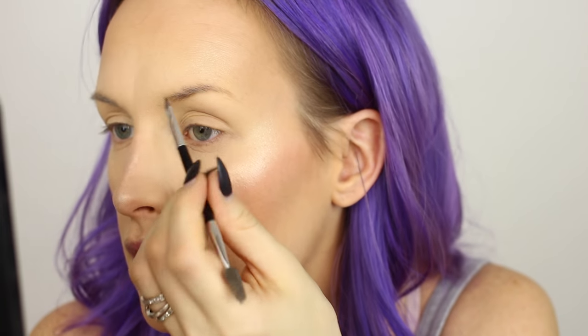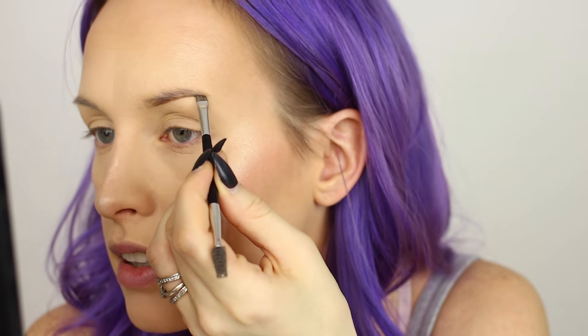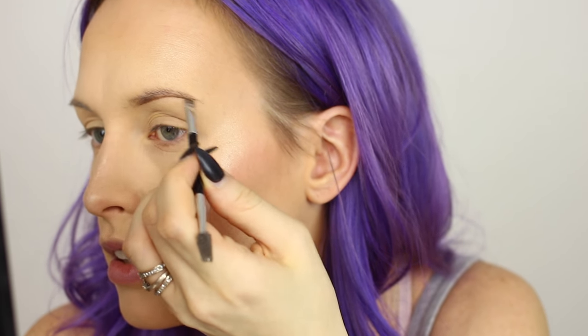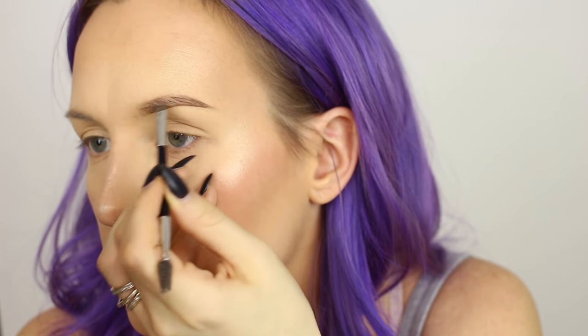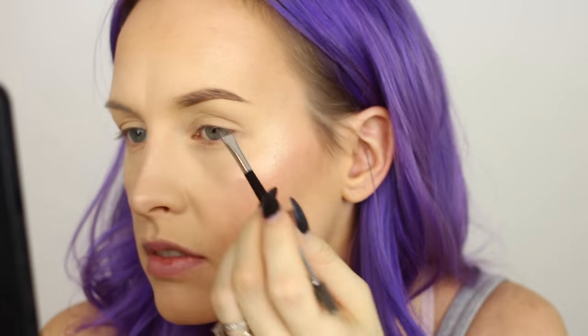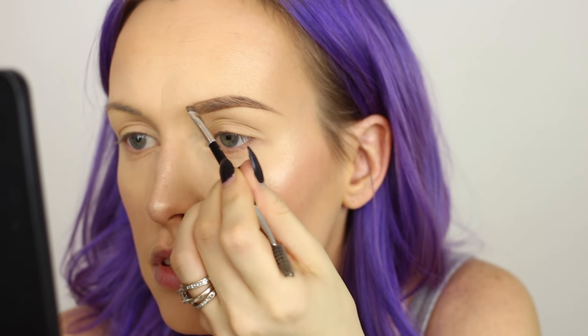So we're going to start with the high end. Where's my mirror? And the brush that I'm using is the Anastasia number 7. And now the e.l.f. Brow Duo.